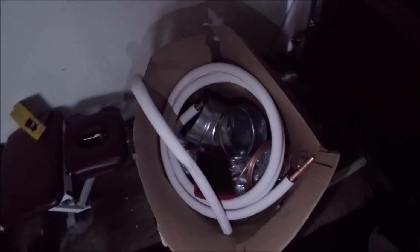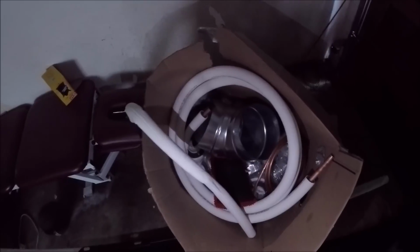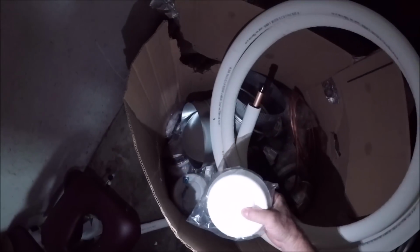See, every house is an adventure, huh? All kinds of ducting, AC stuff. That's for high efficiency furnace. Copper there, right there. This is the good stuff here. That's for AC.